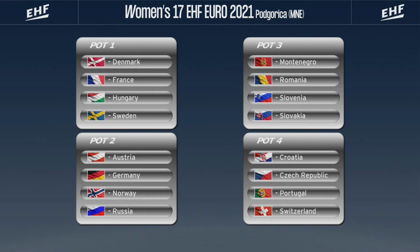We've got a lot to get through this morning, so let's take a look at our first draw, which will be the under-17 Women's Euro, which this time will take place in Montenegro. So let's take a quick look at the pots that make up this draw. In pot 1, we've got Denmark, France, Hungary and Sweden. Pot 2, Austria, Germany, Norway and Russia. Pot 3, we've got Montenegro, Romania, Slovenia and Slovakia. And in pot 4, Croatia, Czech Republic, Portugal and Switzerland.